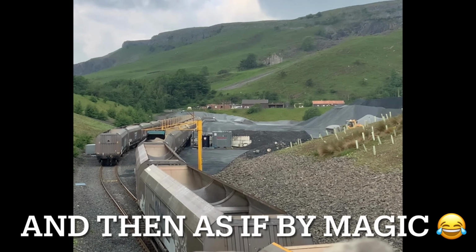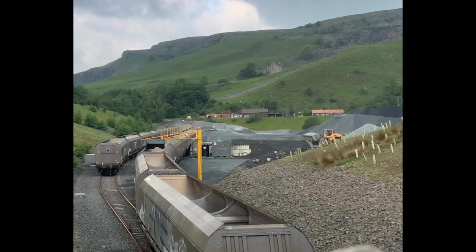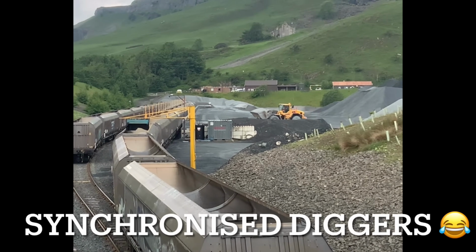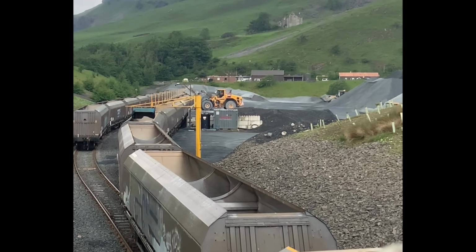Oh, he's come from a different entrance. Or unless it is somebody else, but he's come from a different entrance. Let's have a little zoom in, shall we? Just a small zoom in. Right, so up he goes. He's going to drop it down. He doesn't care. Oh, look at this.